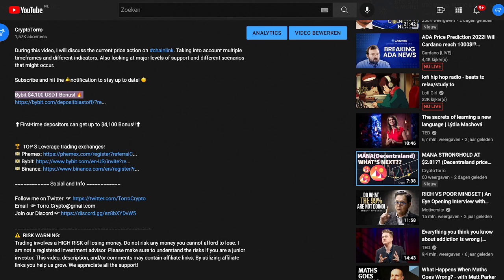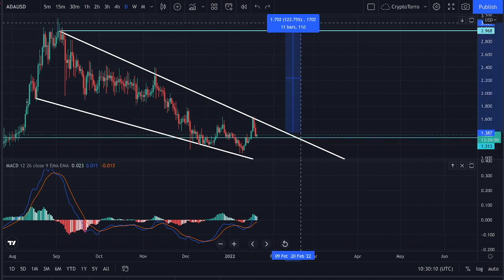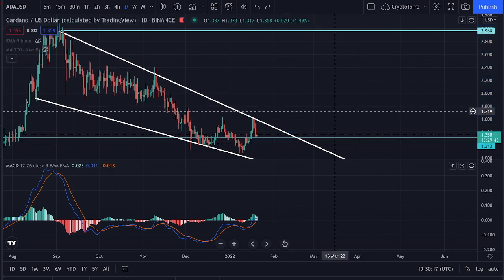And that is something you do not want to miss out on, especially because if you are willing to purchase Cardano right now, you still have a possible 122% move that could take place within the upcoming days. So that is something you do not want to miss out on for sure.